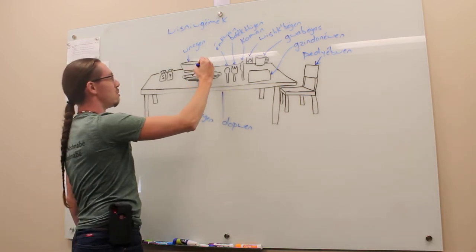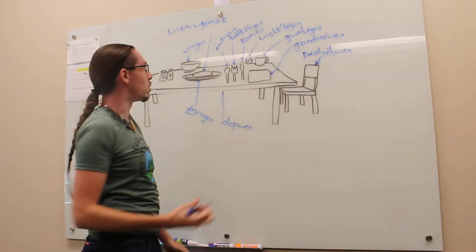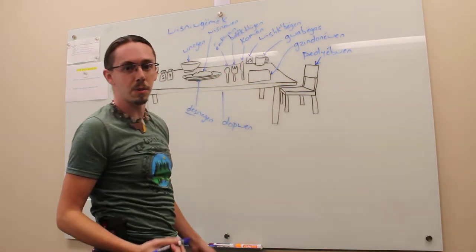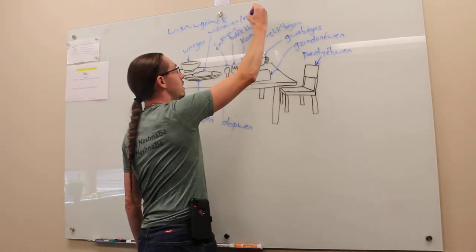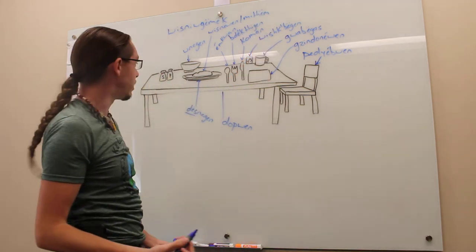Now, actual food itself. There's two words for that. One is wisnoan. Something that is eaten. You can also say medium. Food. And that is eat.